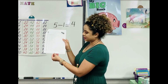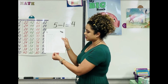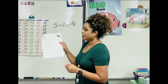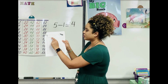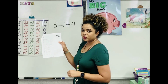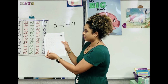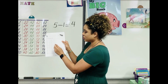Page 65, lesson 137. Write your name. Let's read the instructions. Trace by 2s from 2 to 50. Just like we counted this morning during numbers class, from 2 to 50 by 2s. You are going to trace from 2 to 50.